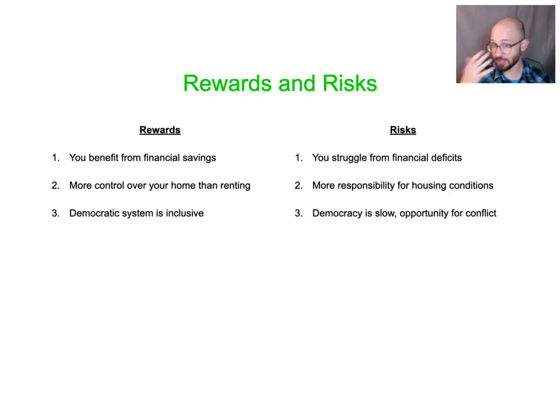Another reward is it's a democratic system, so it's inclusive, or at least it's designed to be inclusive. And democracy is also slow, and there's opportunities for conflict. Again, comparing to a rental situation, pretty much all traditional for-profit landlords do not operate in a democratic way relative to the tenants. The landlord will make the decision, and the tenants can comply or they can move out.